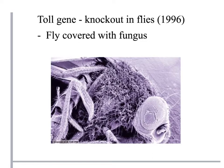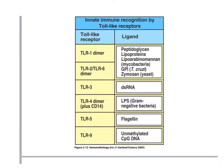They knocked out this particular gene, and all of this stuff that you see here is a fungus. And it's growing on the fruit fly because it doesn't have the toll gene anymore. This led them to believe that not only was it important for dorsal ventral patterning, but it's also important for protection against invaders such as fungus and other things. So that fruit fly is not gonna live. That's a sad little fruit fly. I don't know about you guys, but fruit flies are cute, yes? Right up until the point you have 7,000 of them.